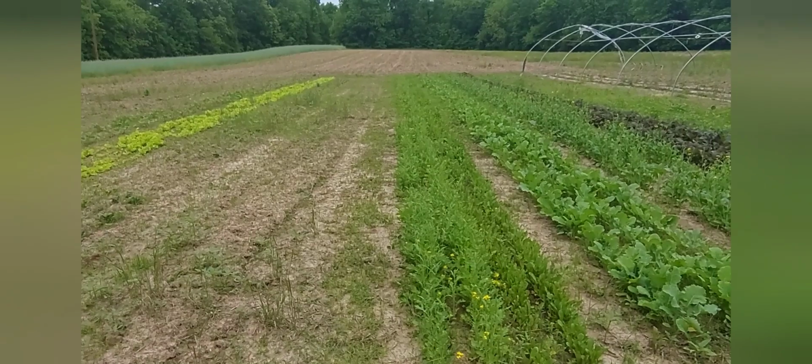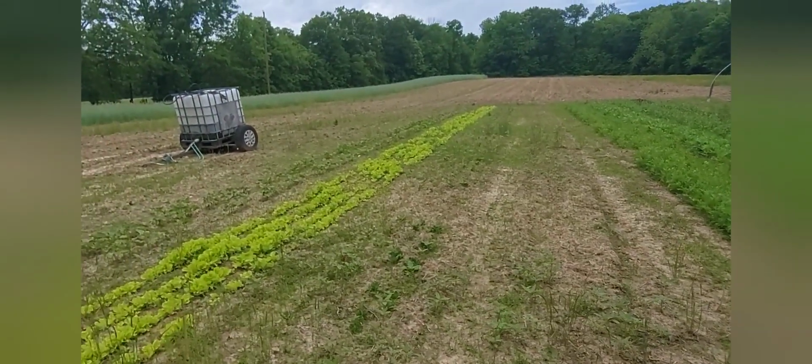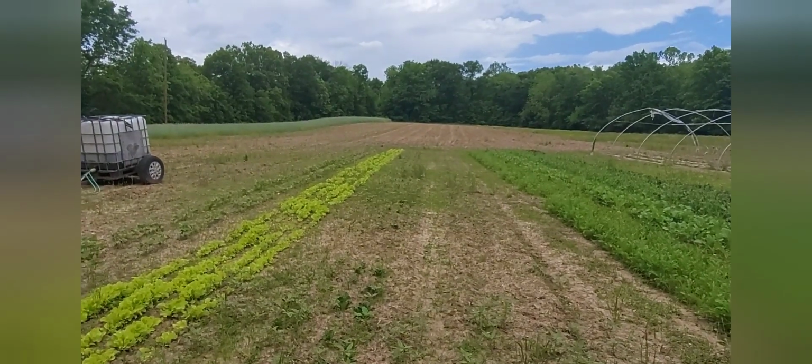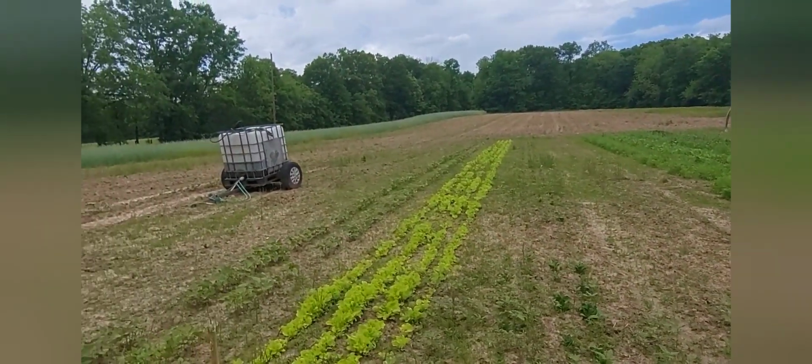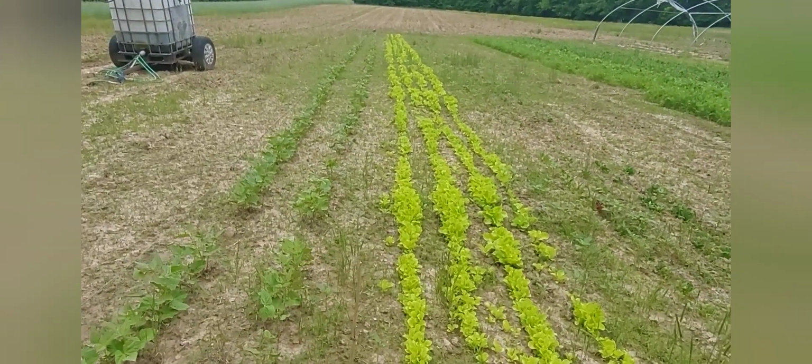Again, trying to start bolting, and it will here in a couple of weeks. We've got a dead patch. This is for when I can get up the row with a tractor. We've got some buttercrunch lettuce, and it's looking great as always.